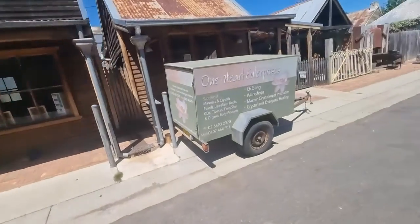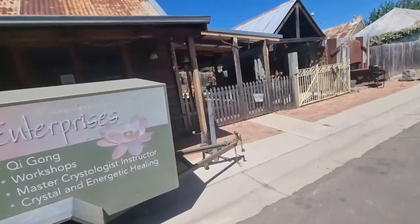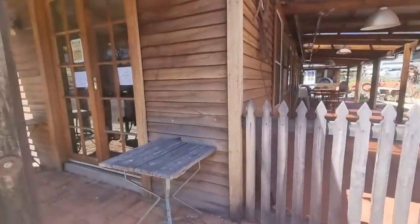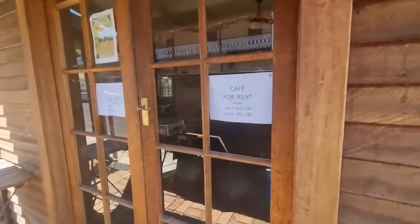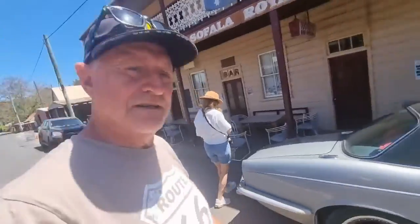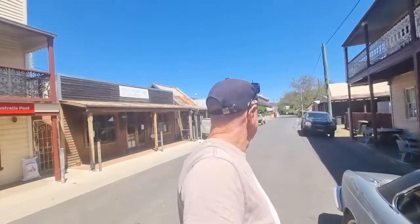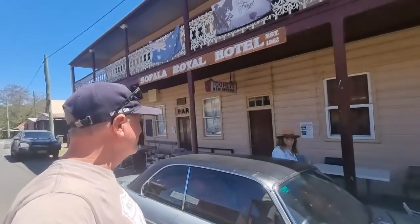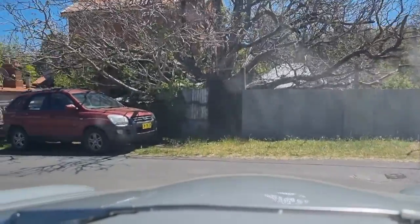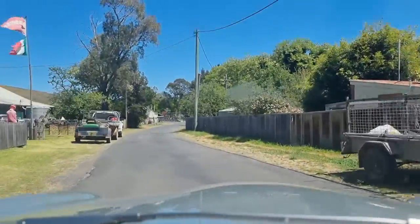We had lunch here. It was really nice. I remember having a sandwich here last time, but she's gone. Cafe for rent. Yeah, they just couldn't make a go of it. Look how old this place is. Amazing. It's a quiet day, and it's a Sunday. You'd think it'd be sort of popular. It's the sort of place, if you wanted to hide, you'd come and live in Sofala, I think. Bye-bye, Sofala.